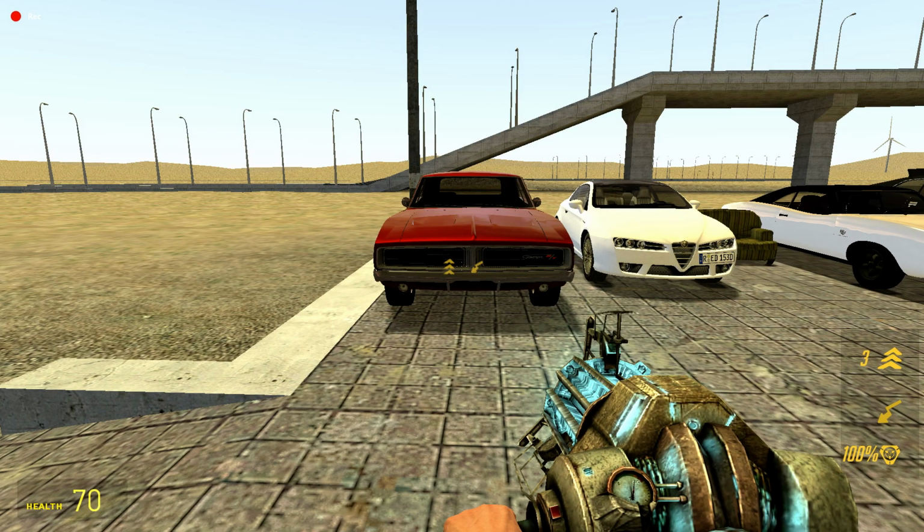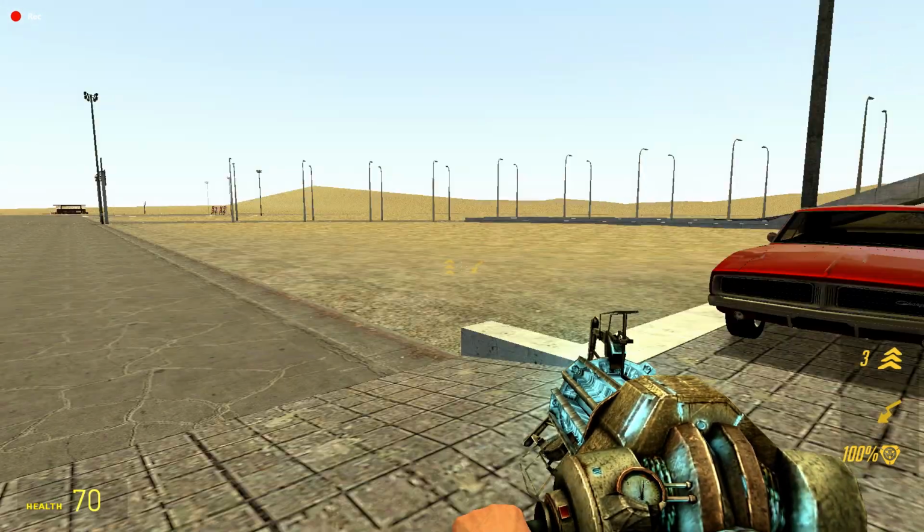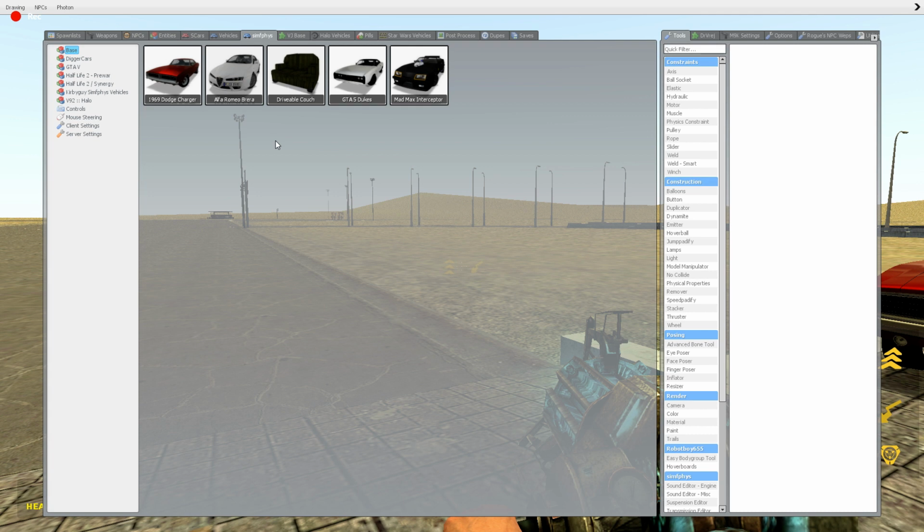Welcome to some more Gmod add-ons. So this time we're in another section. This is the Simfphys, which I assume is like simple physics or something.